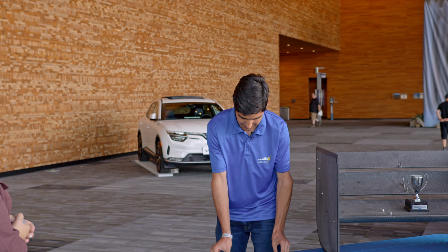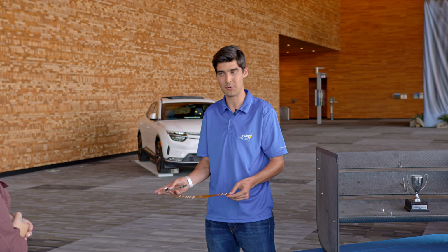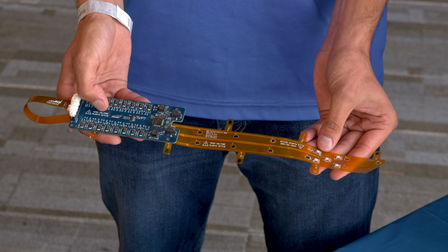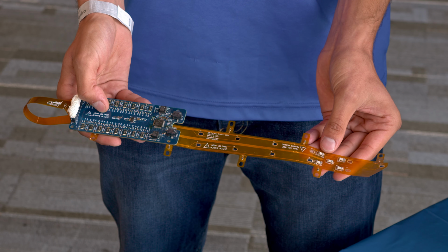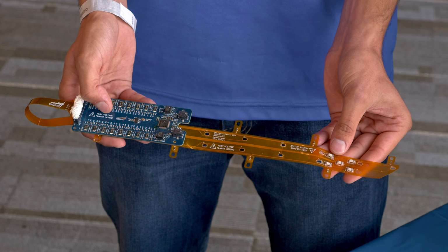Other than that, I also have here one of our battery management circuits. So what you can see here is a flexible PCB and a rigid PCB. The flexible PCB is to really drive down our part count and make our packaging really efficient. So it has onboard thermistors, onboard fusing, and the voltage taps screwed directly to the bus bars.